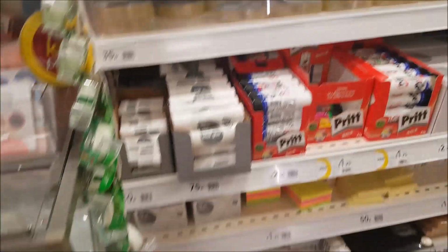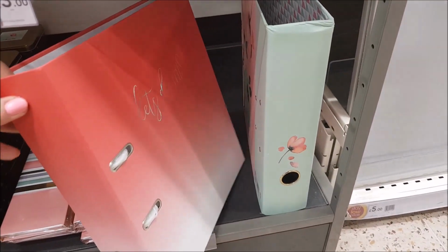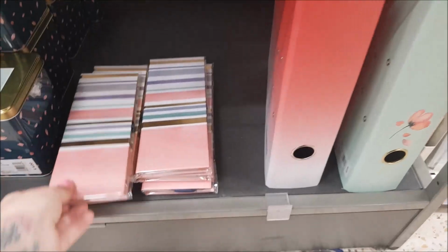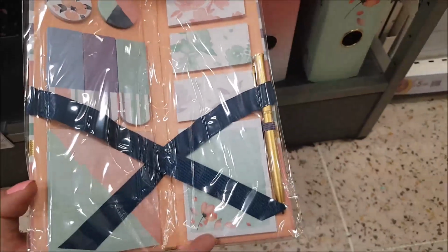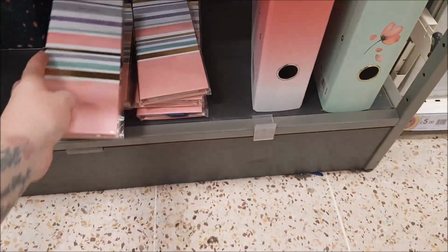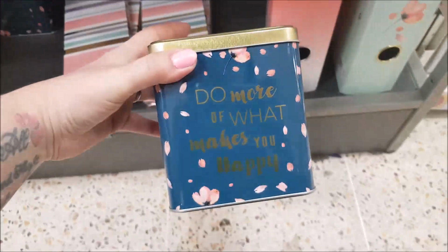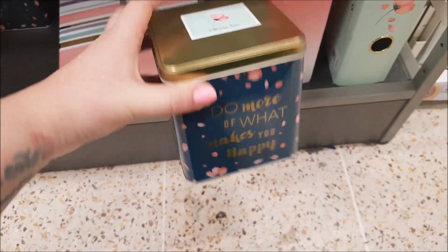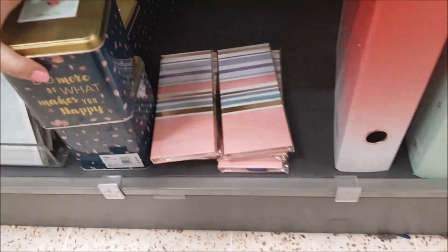And then going on to this section here, we've got a little bit more stationery. There's some folders down here. What's this? This is a notebook. You've got sticky notes inside there, a pen. I'm not sure how much that one is, I'm afraid. And here's a tin here. This looks good. 3 storage tins. Do more of what makes you happy. I think they might be £4 for those.